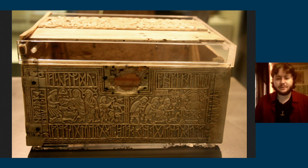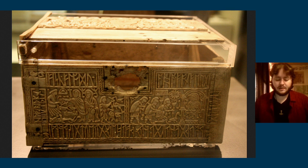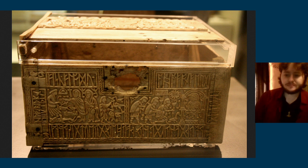This is part 2 of the Frank's casket that we are looking at today. Last time we looked at the front of the Frank's casket and the back of the Frank's casket. Today we're going to look at the left and right sides and the lid. But first I want to give a bit of an update and then go over the background of this casket if you missed the first session.